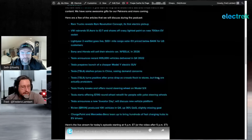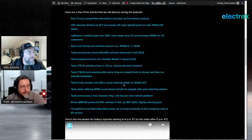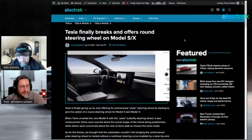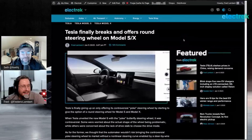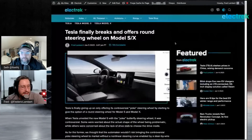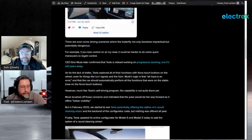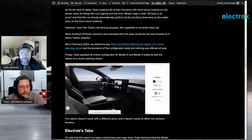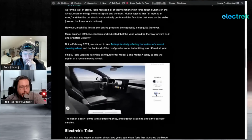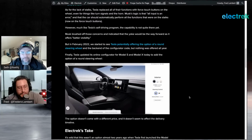All right, this is good news for all S and X buyers, or all the rich folks out there, I guess, because this is unattainable for most people. It ain't a cheap car. But the Yoke steering wheel is not the only option anymore. If you go on Tesla's configurator for either the Model S or X right now, you can scroll down, and in the interior section, you don't just have the option of choosing your interior colors. You can also choose between your steering control, whether round or yoke, or what is better known as a butterfly wheel. Demand trigger. So a lot of people.